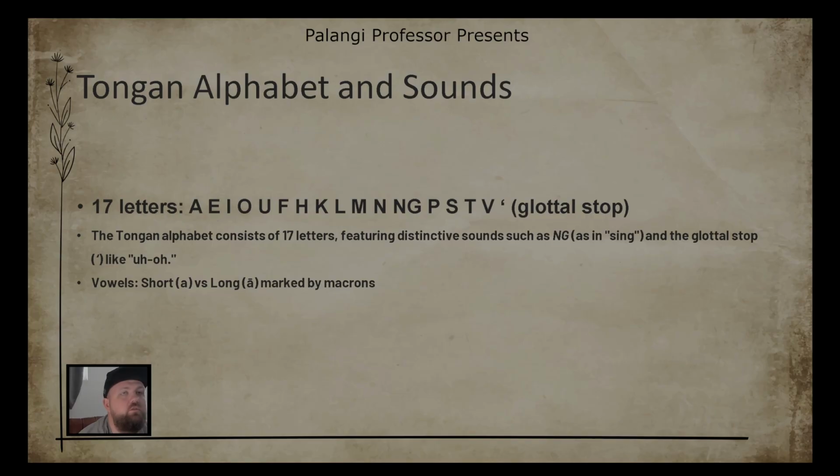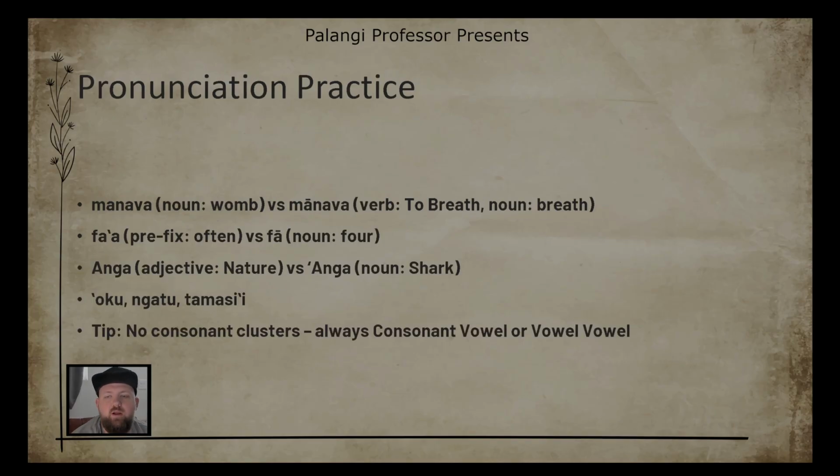All right, let's go ahead and move on. Pronunciation practice. So I'm going to go ahead and look at some differences in meanings based on the pronunciation. So we have something like manava, which is a womb or your heart, depending on how it's used in the sentence, versus manava, which is to breathe or breath. So obviously there's other words where depending on the vowel, and if it's a short vowel or a long vowel, it's going to change the meaning.